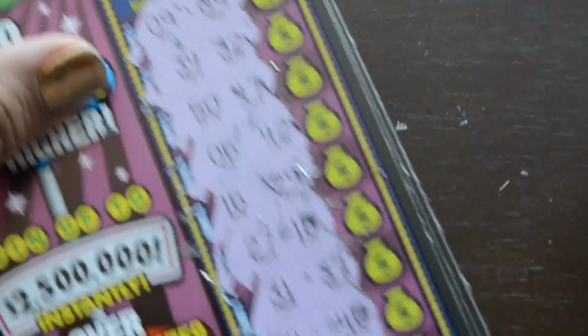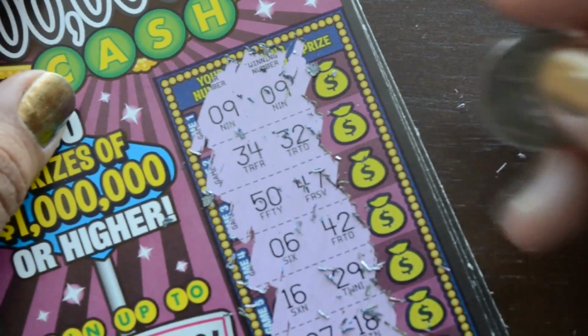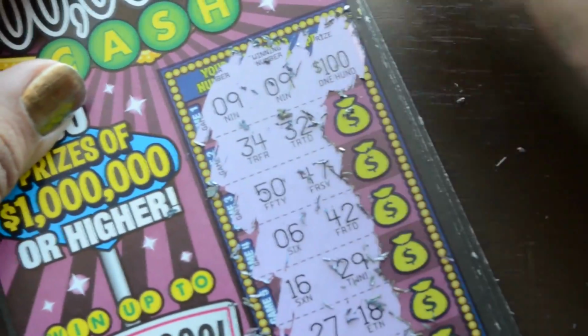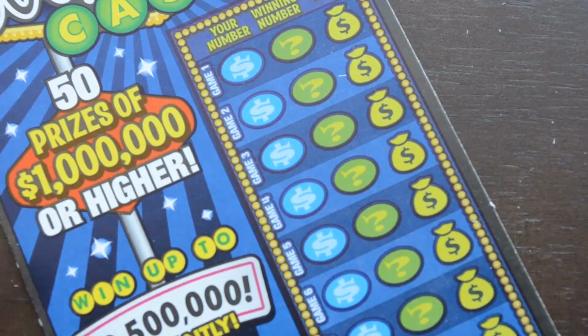9, 9, 34, 32, 50, 47, 6, 42, 16, 29, 27, 18, 31, 37, 24, 40, 10, 15, 23, 20, 19, 36, 3, 48, 39, 7, 45, 28, 25, and 5. So number 9's matched, and that's $100. Ticket number 12.